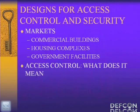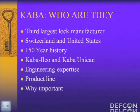So the markets they design for: access, the access control market, commercial buildings, business complex, government facilities. And the real question is access control and exactly what does it mean? And in our view, especially because of the locks we're going to talk about today, it means access control in government facilities and high-level commercial facilities that are secure environments.